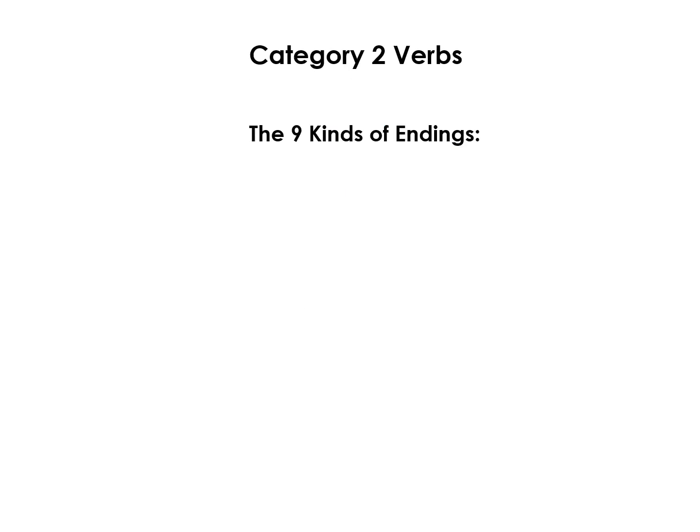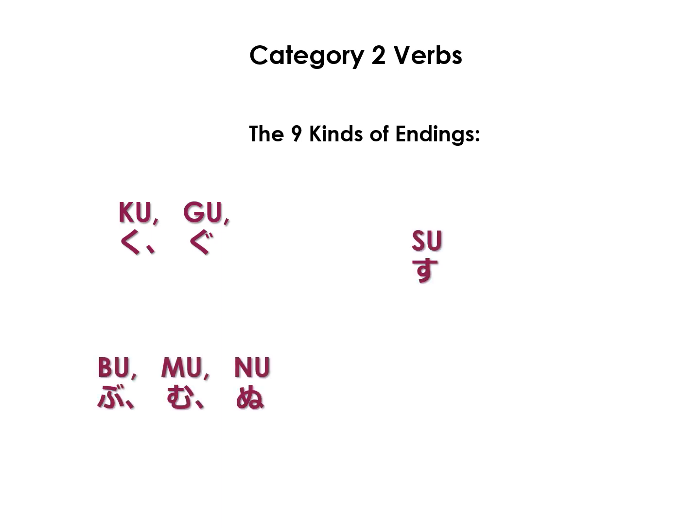Here are the 9 kinds of endings for the Category 2 verbs. They're grouped according to the similarity of rules in verb conjugation. You have ku and gu, then su, then bu, mu, and nu, and ru, tsu, and u.